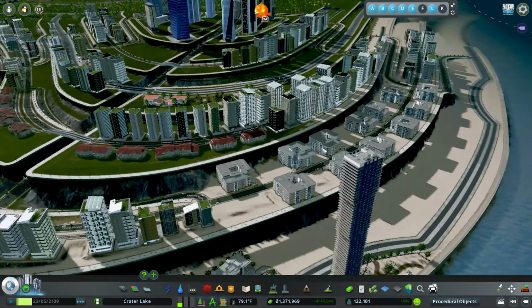So if we do force zoning, let's go ahead. Why is it not working? Yeah, there you go. I was like, why is it not working? So if we go like that, go like this, nice. It's just going to give us a nice little main street, and that's kind of what I'm looking for here. So if we go like this, it's just going to give us some really good looking buildings right there.